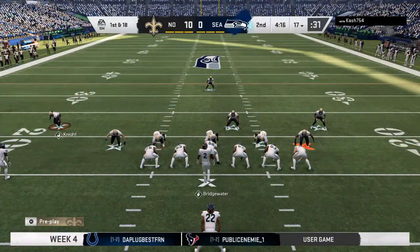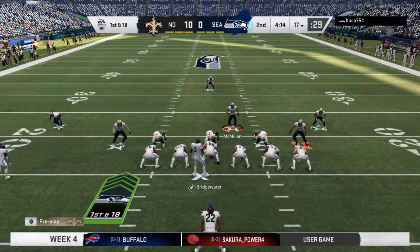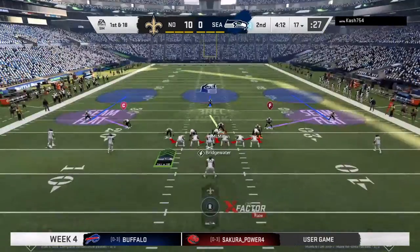Let's go now. Come on, base. 57, come on. Keep it up, defense. Keep it up, guys.